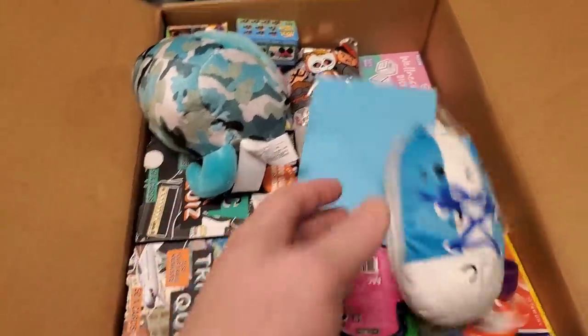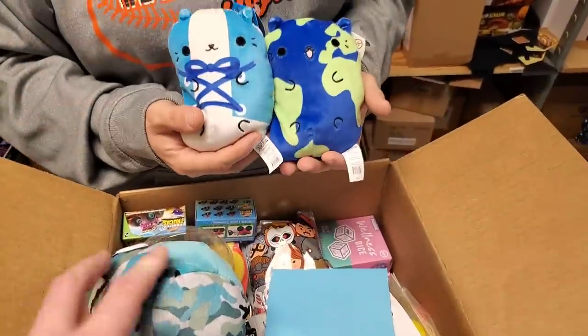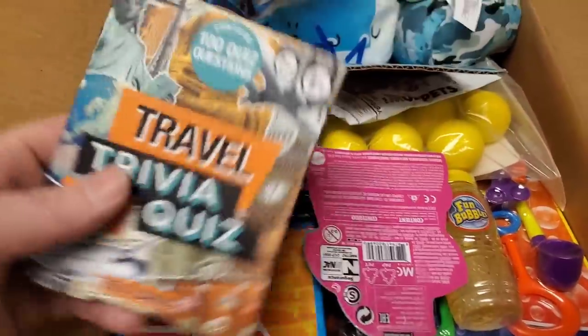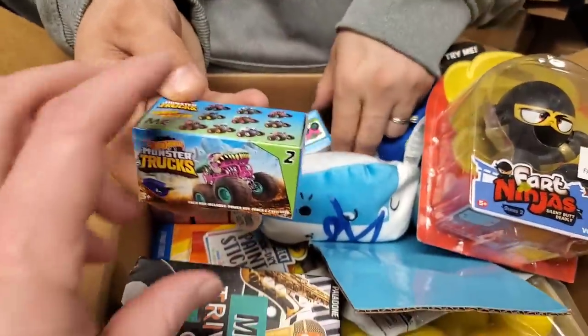Cats cool versus pickles. That's what it says. Of course, because cats and pickles. Oh, they mixed them. That's a cat and like a shoe sock thing. Yeah, okay, now I'm getting it. Oh, look at all of these. Does this one work? This is a farting ninja. Farting ninjas. This is a monster truck little micro. High quality.